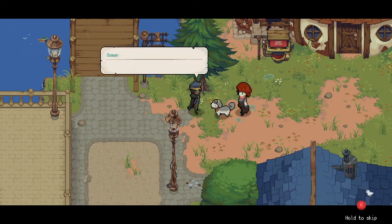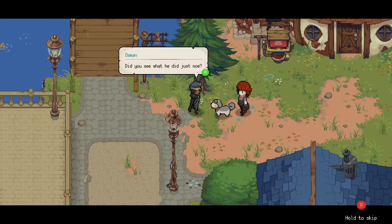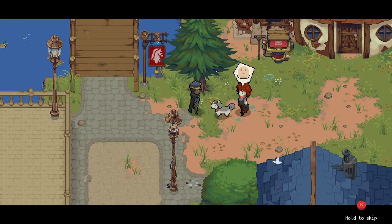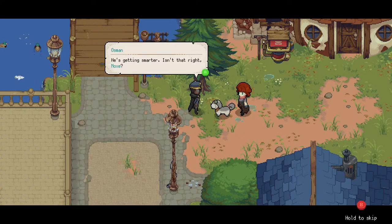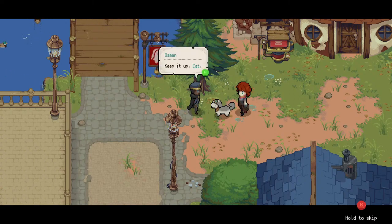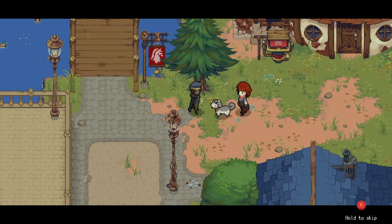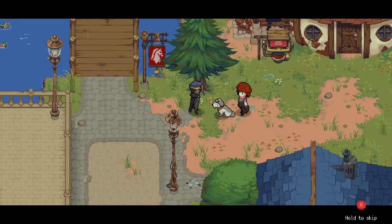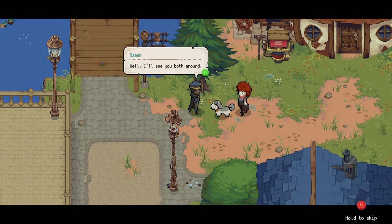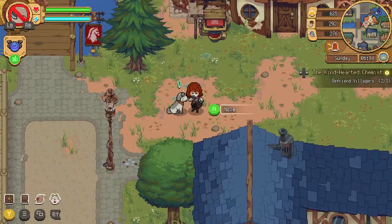Hello, cat. I was on a walk and I stumbled upon Nox here. Did you see what he just did now? He's getting smarter, isn't that right, Nox? Keep it up, cat. The closer you grow to your loyal companion, the smarter he'll get. Maybe one day he'll be joining my unit as a guard dog. Well, I'll see you both around. We'll play again next time, you hear me? Oh, good boy.